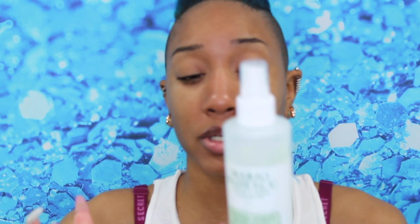I go in with my Mario Badescu spray. My facial spray, this has aloe, cucumber, and green tea. They have a bunch of them. They have rose water. This one is just my favorite. I'm just gonna go ahead and spray all over the face.